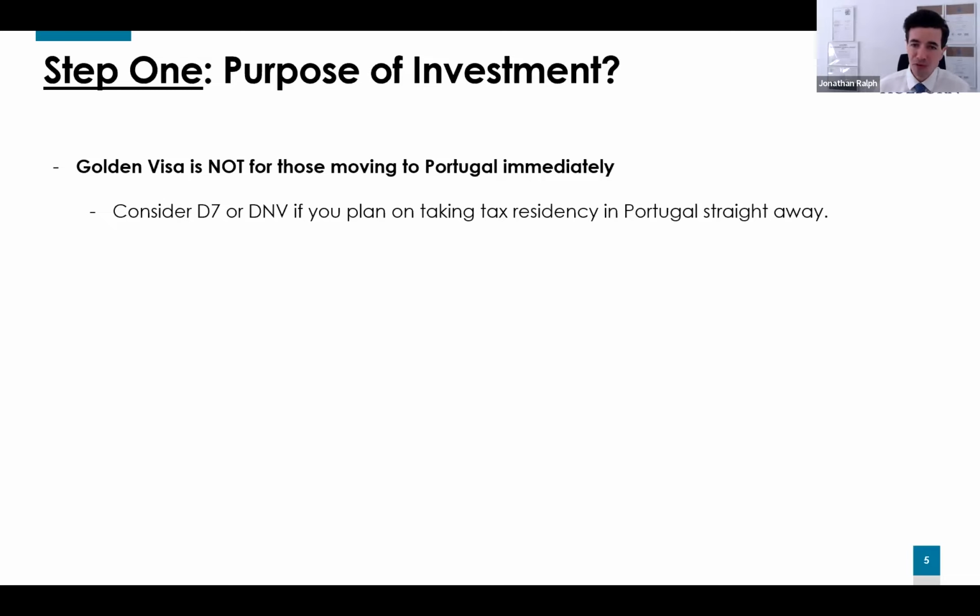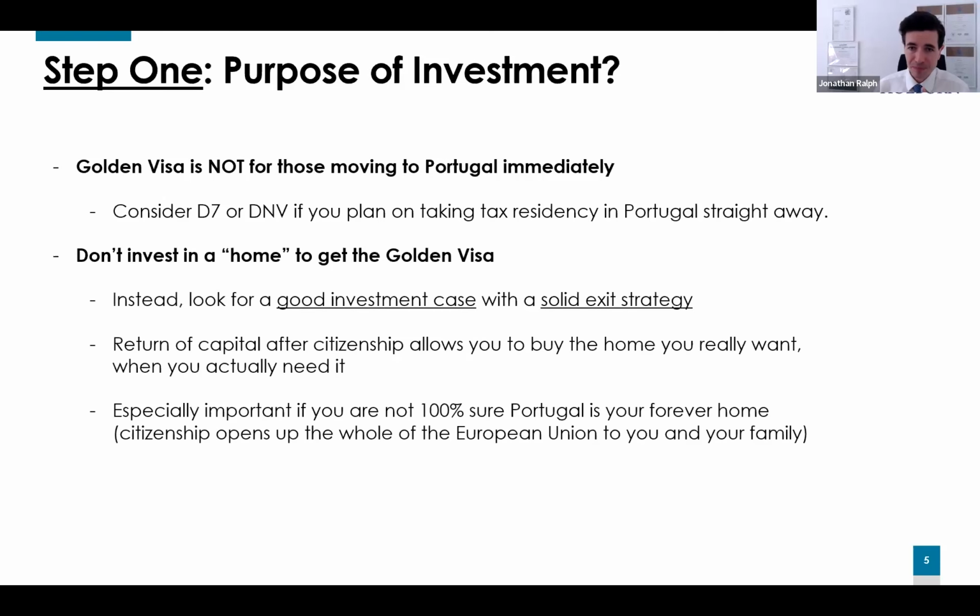But assuming you're not moving to Portugal immediately, the Golden Visa is a fantastic way to get European citizenship. And it should be seen as an investment. So you're not looking to invest in a home per se. The right investment has a good fundamental financial case and a solid exit strategy after you've been granted your passports. Now, this exit strategy should allow you to recover your capital, at which point you can move anywhere in the European Union with no restrictions and choose the right forever home for your family.